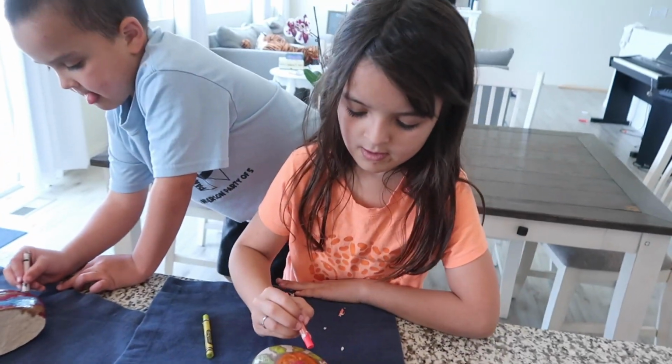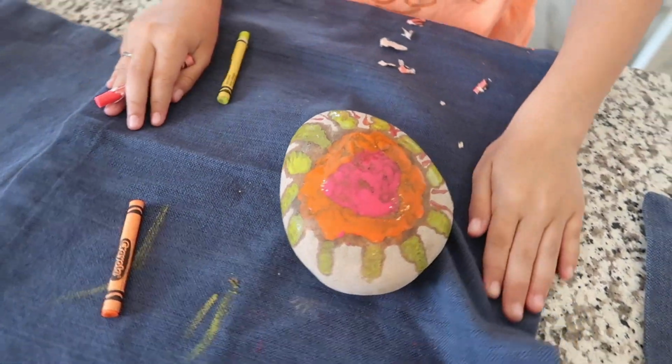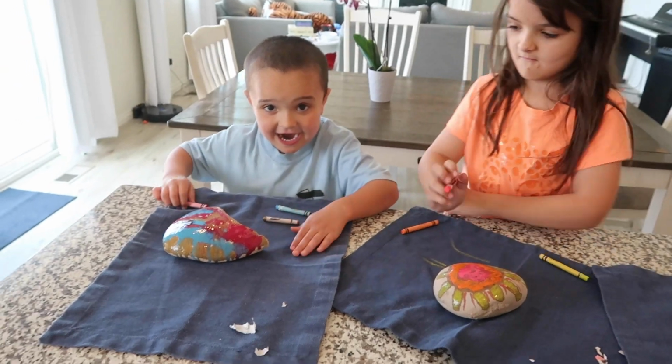Bria, how you doing over here? Good. Got your three colors going on? Yes. Spinning your rock around. Ooh, that does look like a flower. Bria! This in the middle of the pink end. That's awesome. Got a bigger prize.